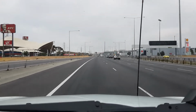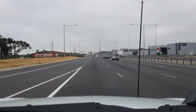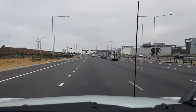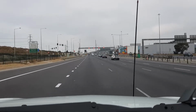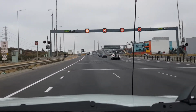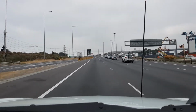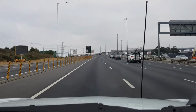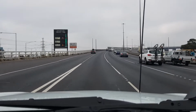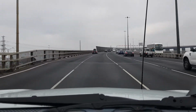Also, Todd Road goes off to the docks for shipping. Transporters taking containers and unloading cars for overseas markets, as well as importing cars from overseas markets.